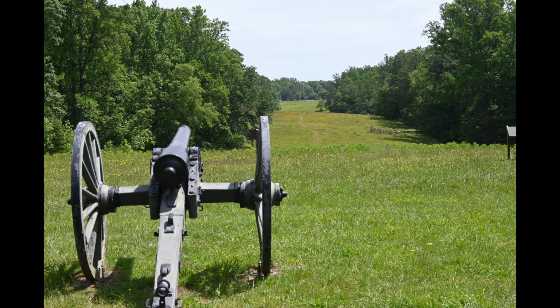You can't see it in the first picture, but there are Union artillery out there on that ridge line. So for several hours, you would have had an artillery duel going back and forth. You would have had thousands of infantry moving back and forth through these spaces.